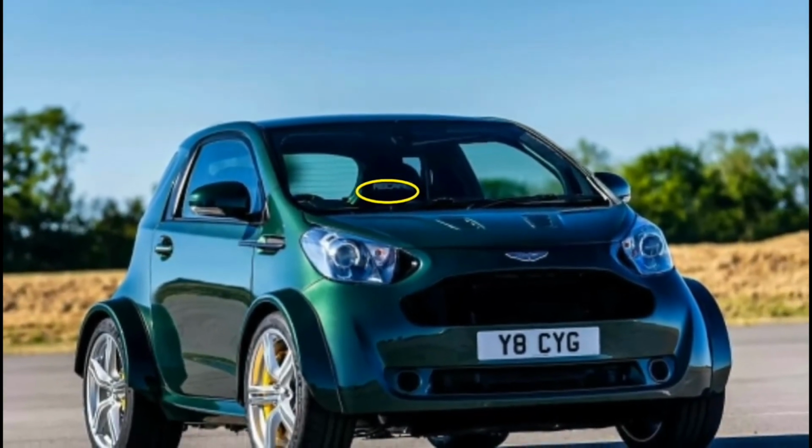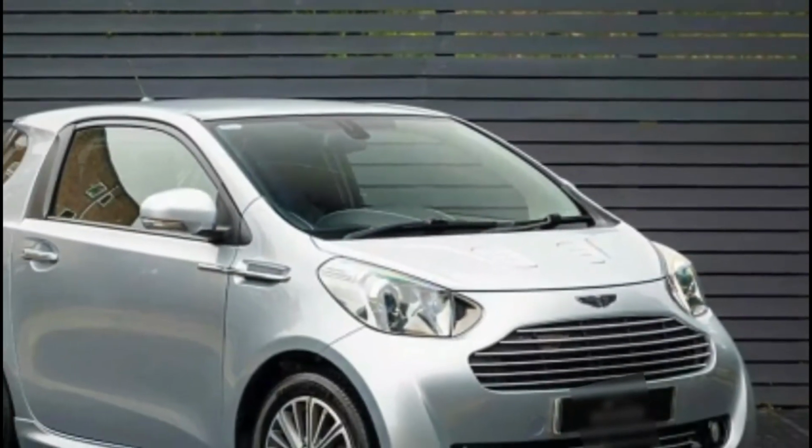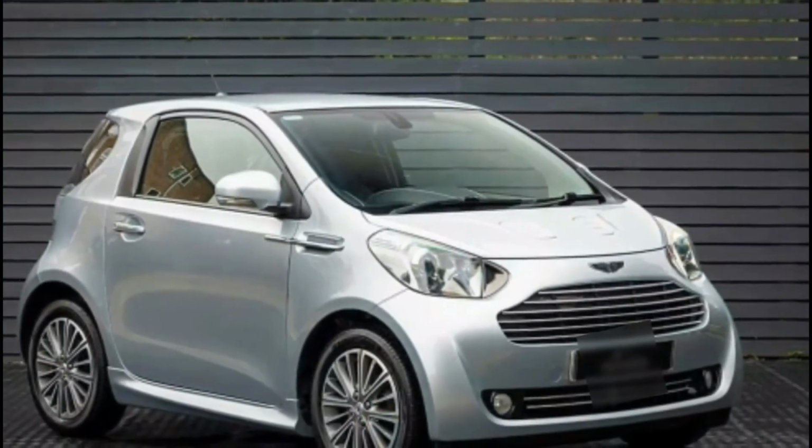Unfortunately, this car is made for exhibition at the Goodwood Festival of Speed only, but it is really worthy of being exhibited. What's your opinion?